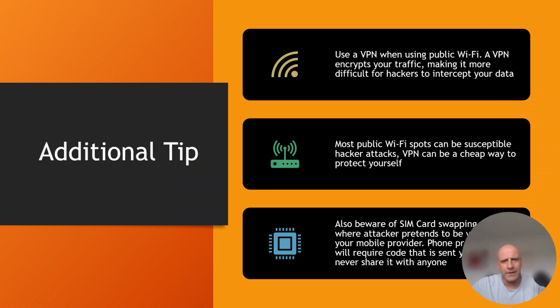And then additionally, I have a few little tips for being safe online. So always use a VPN when you're using public Wi-Fi. A VPN encrypts your traffic, making it more difficult for hackers to intercept your data. Most public Wi-Fi spots can be susceptible to hacker attacks, so a VPN can be a cheap way to protect yourself.